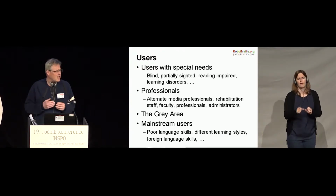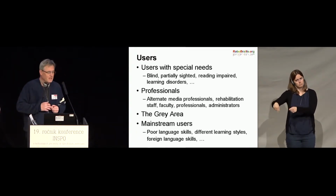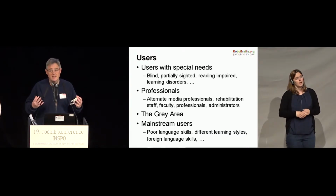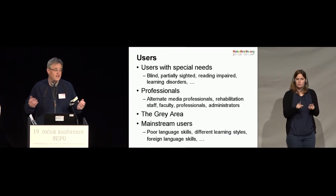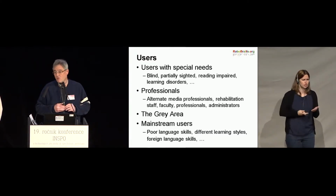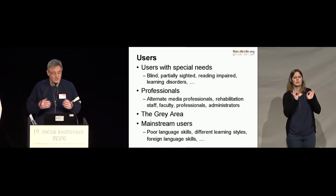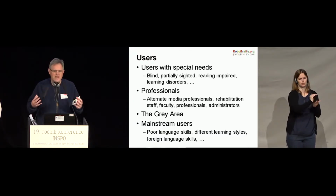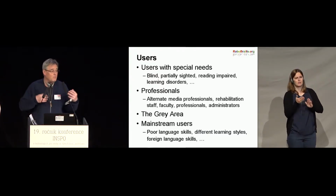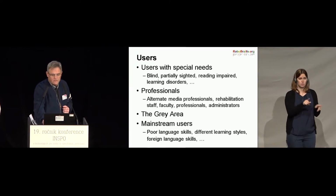And then there are lots of other types of users who do not necessarily consider themselves as being people with disabilities. One big area when we look in education are students with poor reading skills, but maybe they don't qualify for the official programs, or maybe they don't want to be in the official dyslexia programs because they don't want to be branded as being somebody with a disability. But of course they can use the service. And then lots of mainstream types of users are using the service. It could be foreign language learners, it could be people with poor language skills who need help when reading, and so on. So there are many different users of the service.